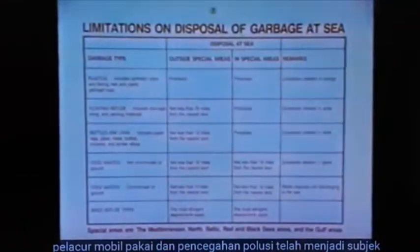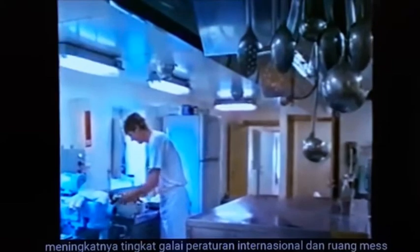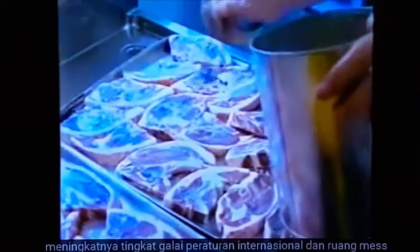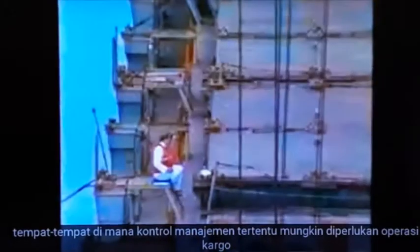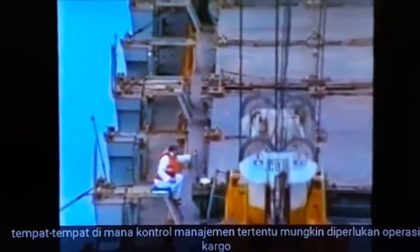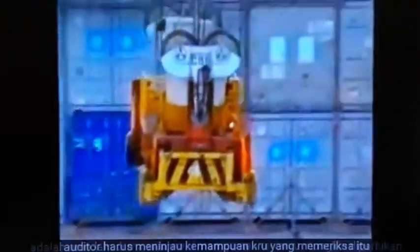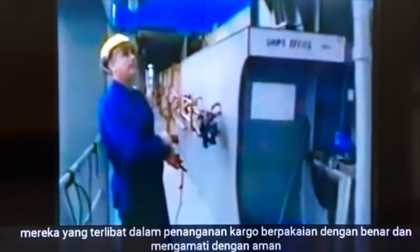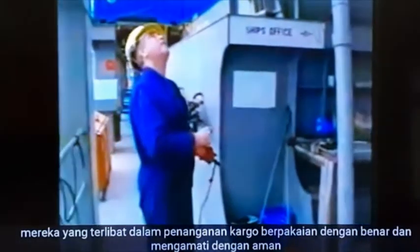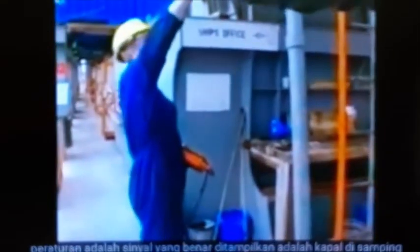Garbage disposal and pollution prevention have been the subject of an increasing level of international legislation. Galleys and mess rooms are places where specific management controls may be required. Cargo operation is another area where specific management controls may be required. The auditor should be reviewing the capabilities of the crew, checking that those involved in cargo handling are properly dressed and observing safe working practices, as required by the company and the various rules and regulations.